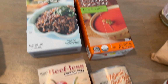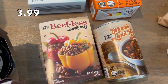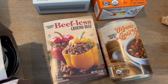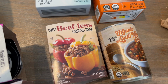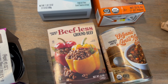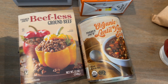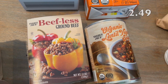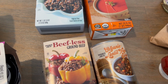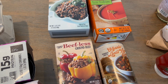And that combined with these 2 ingredients, so this is the beefless ground beef, which we're not vegetarian, but I just really like the texture of this. I think it adds some nice kind of dimension to the soup. And we'll combine this with the roasted red pepper soup and the lentils, and then also add in this organic lentil vegetable soup from Trader Joe's. So we'll take all of this and then we'll take the carrots and the ground turkey and some potato, and that will be the soup. So look out for that video, but that's why I got all those ingredients.